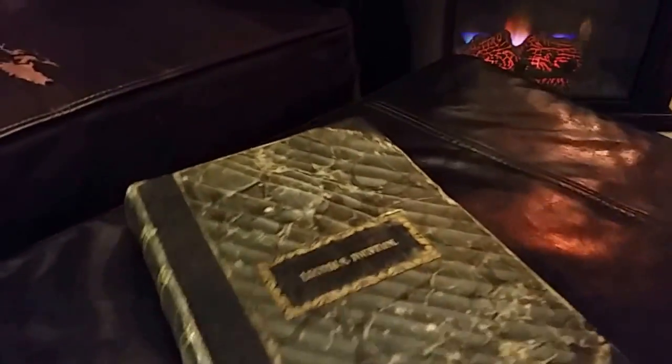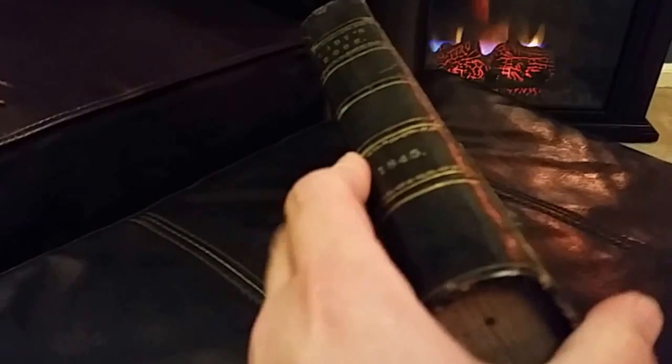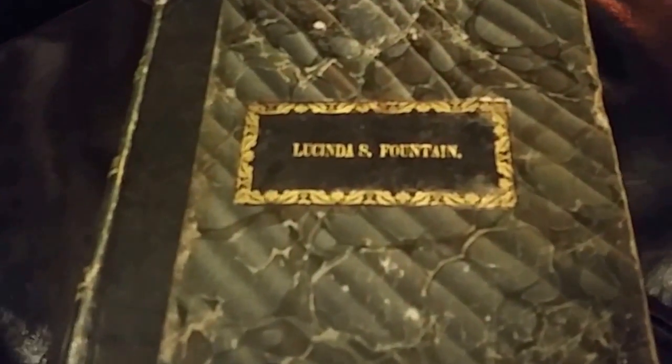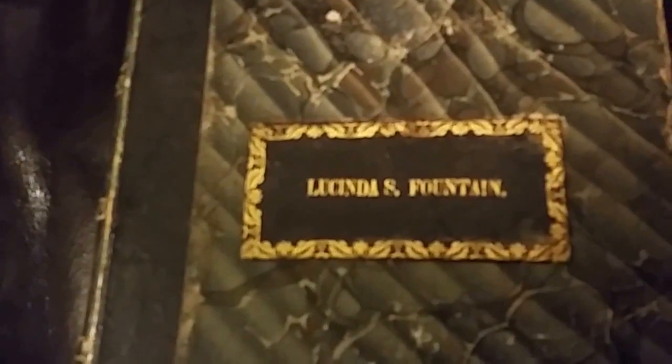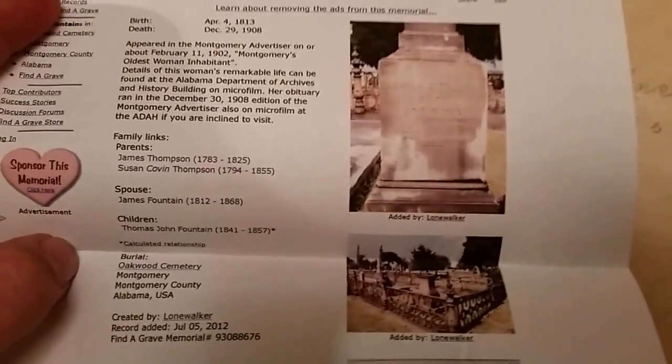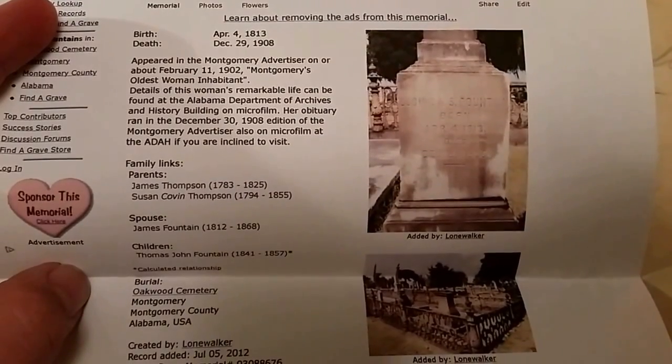At the end of the year, whoever owned them would usually take them to a bookbinder and have the whole year bound into a book. And that's what this is. This is the 1845 editions. And this one belonged to a Lucinda Fontaine. And I tried to find out a little bit about her. Wasn't able to find a whole lot, other than I did find her birth and death date and her burial plot. She died in 1908.